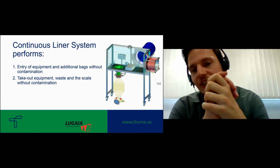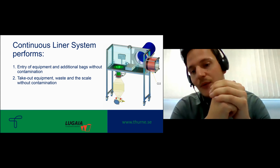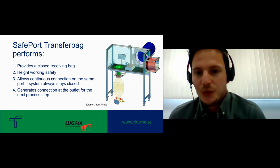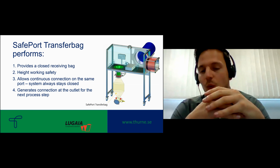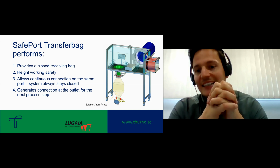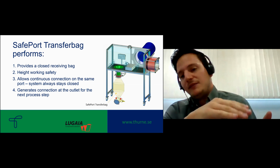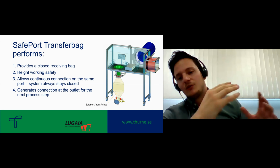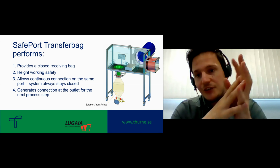In that case here, the liner unit was made of our standard material because it was not in direct contact with the product. And there is also the possibility to use a SafePort bag for primary packaging. That was the case here. So we made the transfer bag of that specific film material and exactly to the required volume. Volumes are available from 5 liters to 40 liters, and we have a special SafePort drum bag made for a volume of 180 liters.